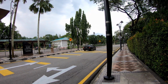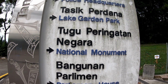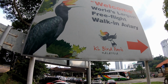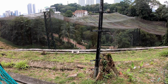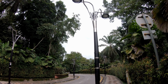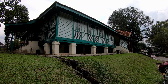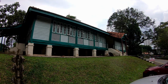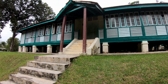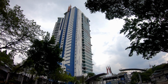Tun Abdul Razak Memorial. There are many things to see. This, of course, says it all. How wonderful. The police building, the head office, Bukit Aman Hill.